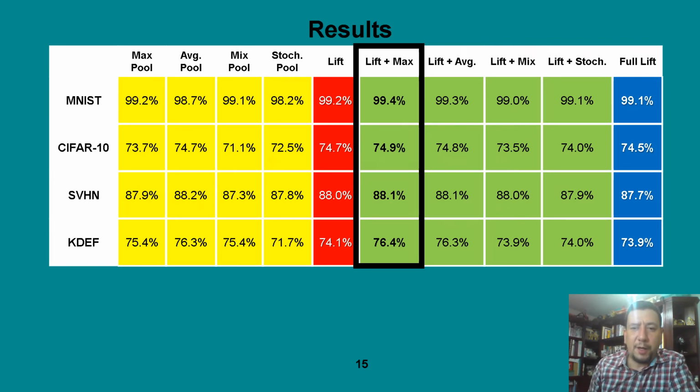Now, after evaluating all methods using the 4 datasets, we can see that the highest results are mainly in the lifting plus max pooling method. This one is the proposed method. We may think that the full lifting would be the best since it uses the 4 coefficients of the wavelets, but it's not. Those are pretty good values, but they are not the highest. The lifting alone is also a good method, and the max pooling is also a higher one, but none of them is as good as the lifting plus max.